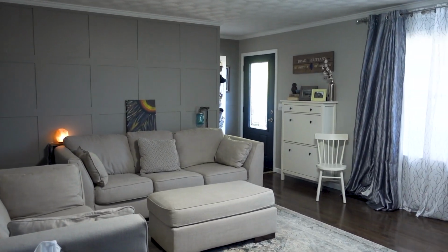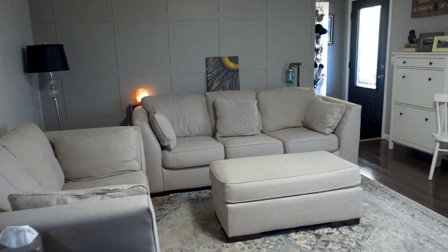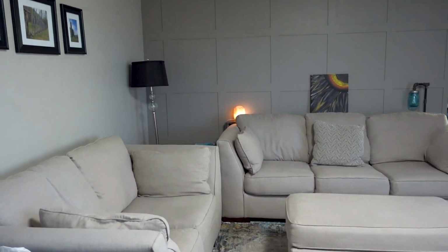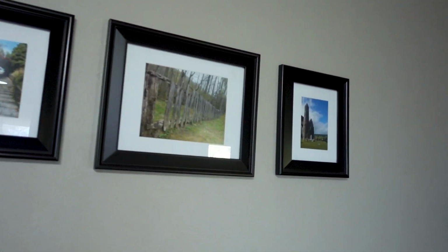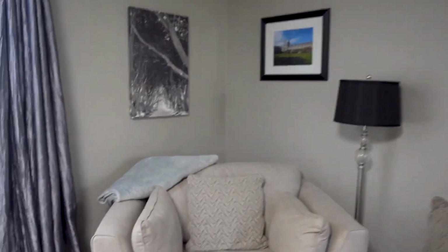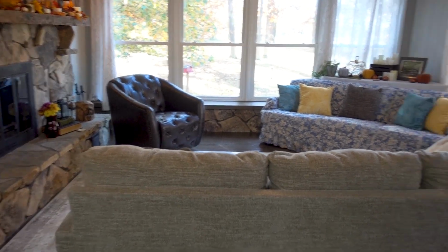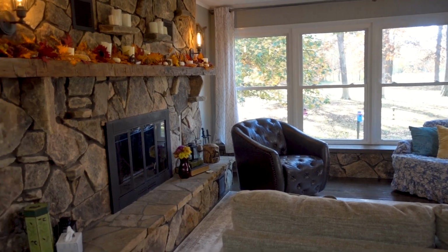Okay, so this is more of the formal living room space. It does seem where guests hang out, but my family actually prefers the more casual living room. And all the pictures on the wall are from trips that we've taken. Probably should update some of them now that we've taken even more trips, but it's just really nice to display your own photos.